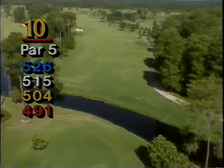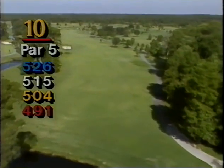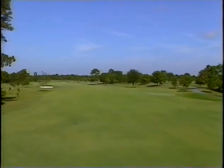Now the Magnolia course, and especially the 10th hole, have a special significance for me. This is where I started my pro golf career. I came down, qualified, got in the golf tournament. This was my first hole. I can remember today how nervous I was.